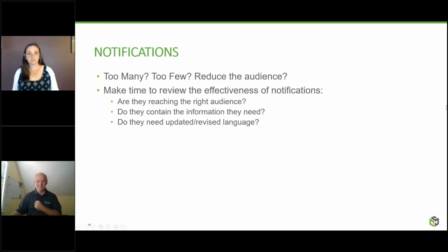Notifications, this is one of my favorites. When we implement, we tend to go, oh, we've got to notify everybody. We've got to tell them, hey, this transaction happened. Oh, this transaction happened. Oh, this information got updated. And then everybody's like, whoa, too many notifications. Even if they do a daily digest and change their notification methodology, it can still be overwhelming. So what can you do?